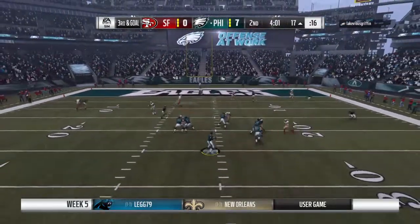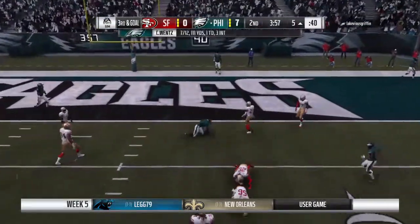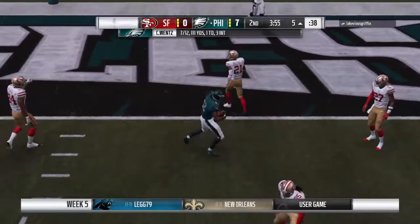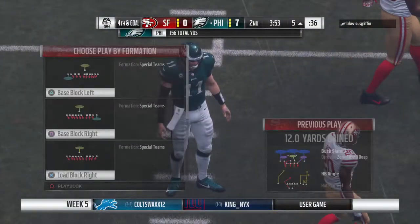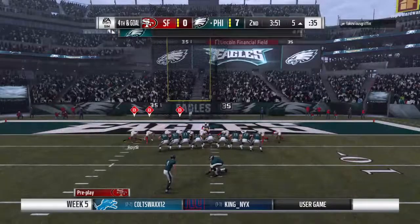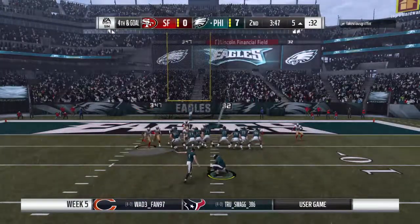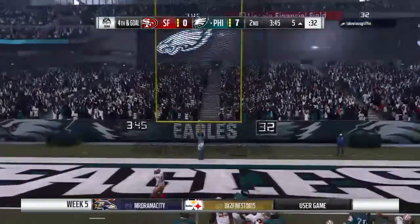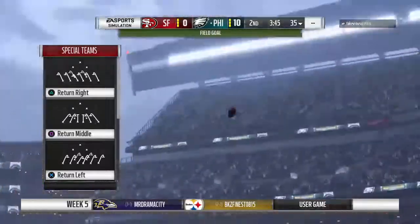This is 3rd and long. Here's Wentz to throw. This will be caught just inside the 10. And he'll be brought down this time at the 5-yard line. That time 12 yards on the pass play, but still shy of where they needed to go. 4th and goal. And the kick by Elliott is good. And the lead moves to 10-zip.